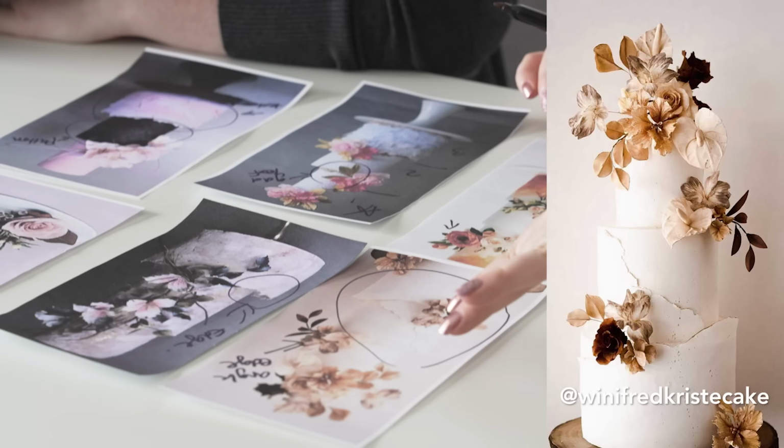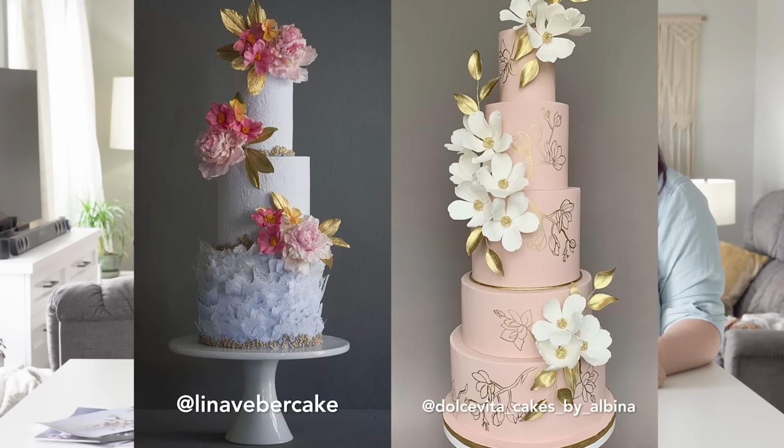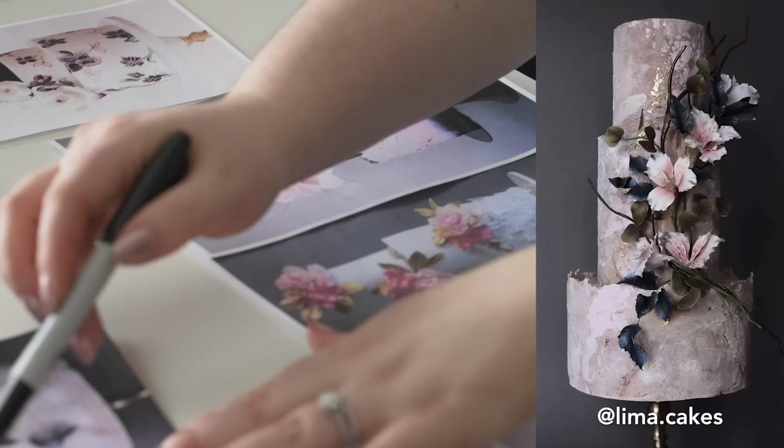She loved the gold elements and we're kind of playing around with that, trying to see if we could do maybe some gold leaves with the flowers and maybe some burgundy flowers. She loved the ripped edge on the top of tiers and how you can maybe play around with some textures with that. Having a good design though is only half the battle.